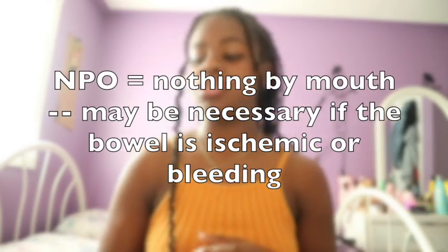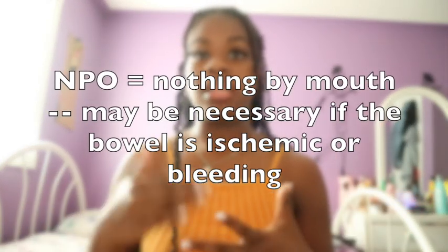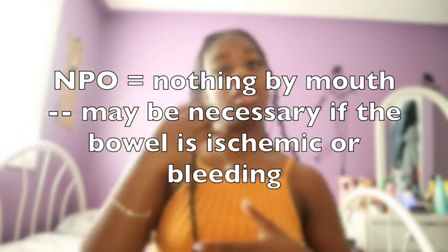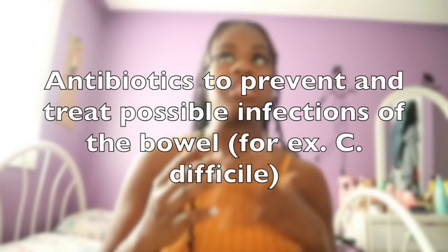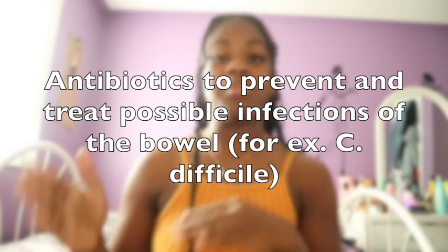Nothing by mouth, just so that we're not feeding them anything that's going to go down to the bowel and have the bowel work, right? So that would be NPO, which gives their bowel a break altogether. You also want to think of antibiotics, right? Because with itis, it means inflammation. Inflammation can sometimes mean infection.